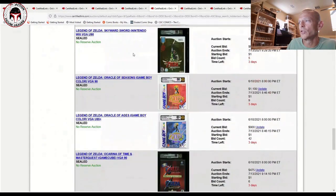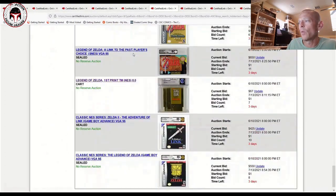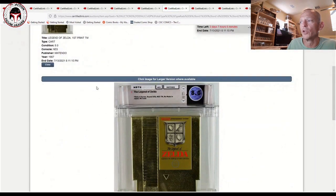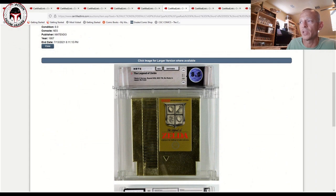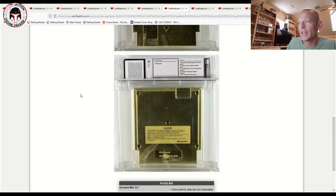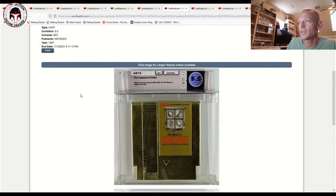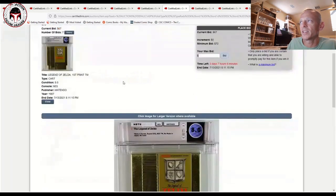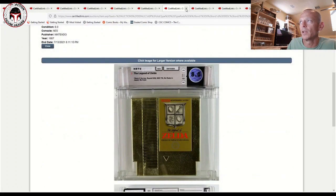I think I saw a loose graded Zelda game by WATA here, if I can find it. Here we go. So here's an example of loose graded games that they'll do as well. Similar to how AFA, CAS and UKG loose grade Star Wars figures, they also do it for video games. This is a game that I loved very much growing up. This is Zelda with that gold cartridge. I had one very similar to this. It's only graded 8.0, and the bid price is at $67, but it is kind of cool to see a loose graded video game.